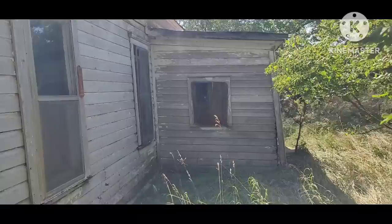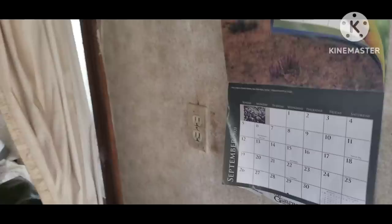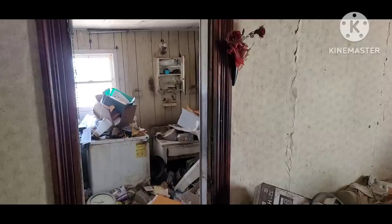So here's the old house. Kind of a sad place. And he did live in here until he died in November. They're saying he lived here with his parents. This was the house he grew up in. It's probably his grandparents' place. All the stuff out back was his grandparents'.